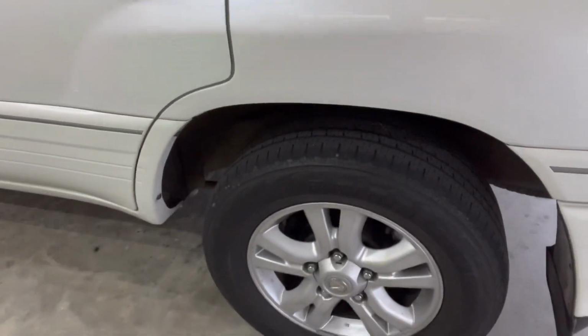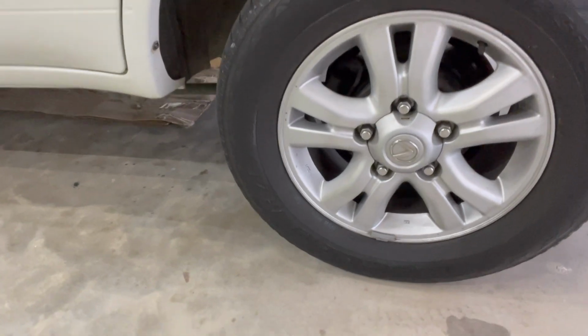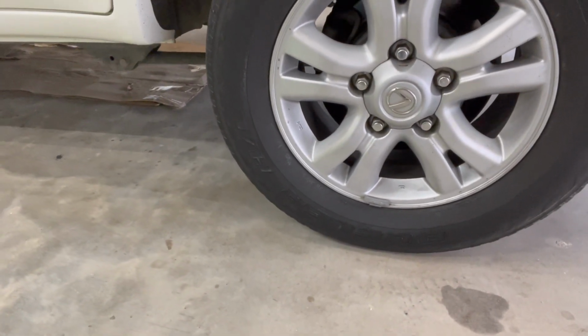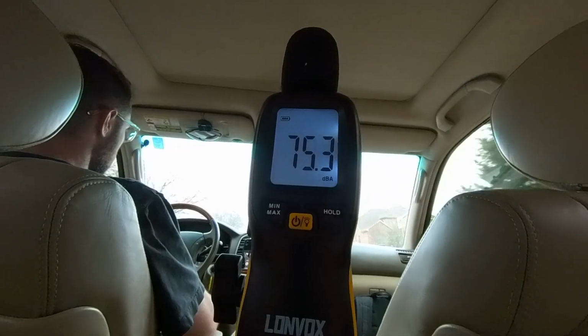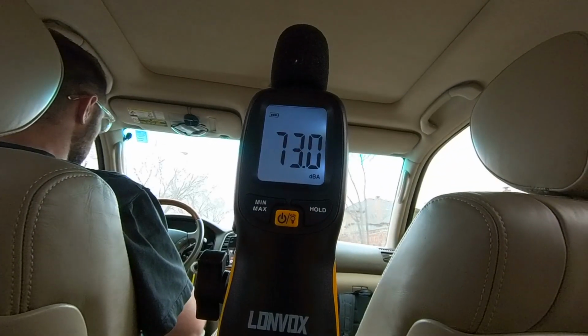Right now, I have a highway terrain on it. It's a Bridgestone Dueler HL. Size on it is 265/70. No, I got that wrong. Size on it is 275/60 R18. 40 miles per hour starting now.